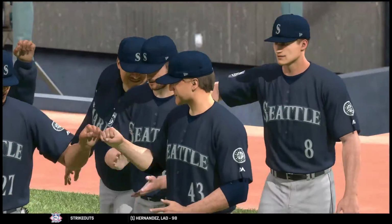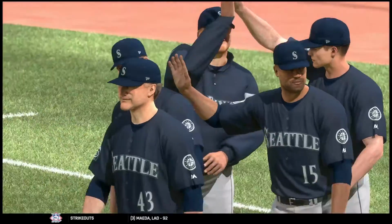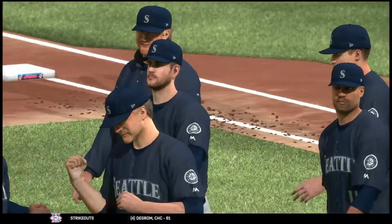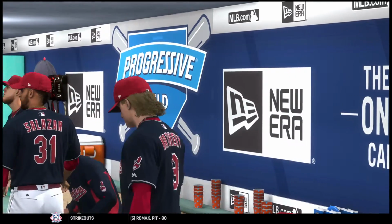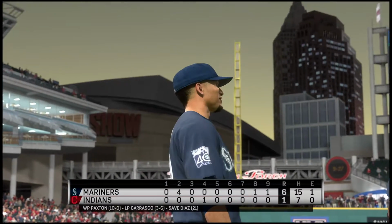6-1 the final. The Mariners slugged their way to victory with 15 hits. James Paxton gets to double digits with his 10th win of the year as he struck out 13 in this one. Edwin Diaz gets a 4-out save, his 21st of the year. So that'll just about do it.